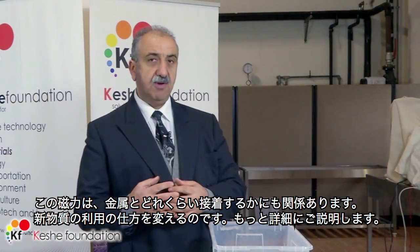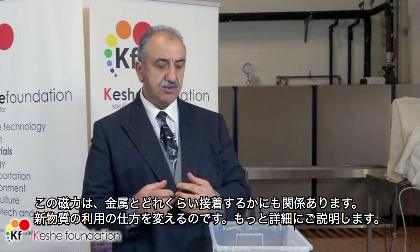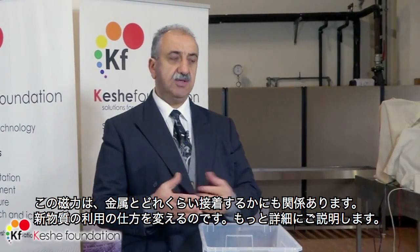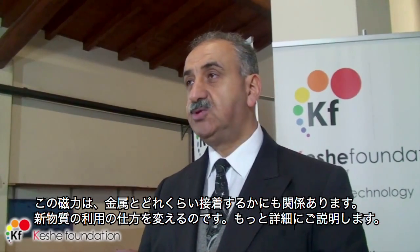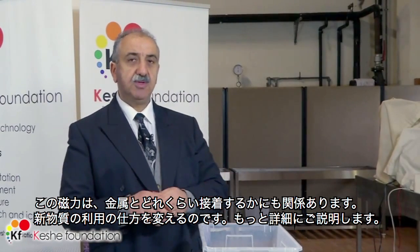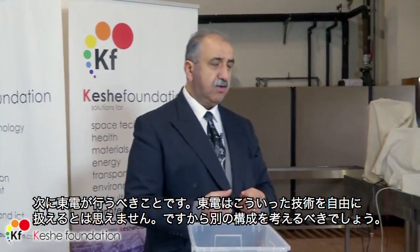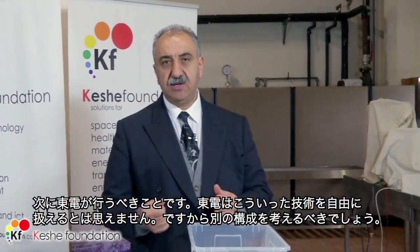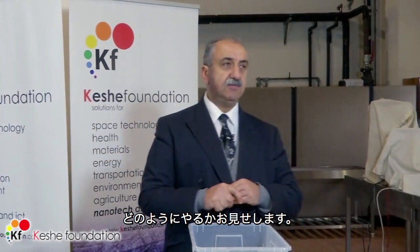So you have a large number of neutrons in the center of the radioactive material, and these rapid energies of decay dictate how much magnetic gravitational field is released from this material. These magnetic fields can link up with another composition which is on the metal and get attracted to it. This is a change of the use and production of new materials. It's unknown. Now we are breaking more and more into it. Now we go to the next step for TEPCO. TEPCO cannot literally use these kinds of things so freely, but they have to do different composition and proposition. So we show you the next step, how it can be done.